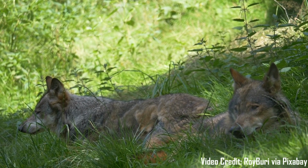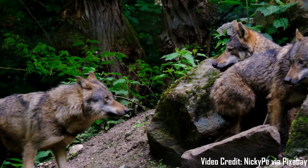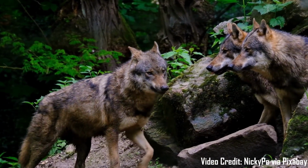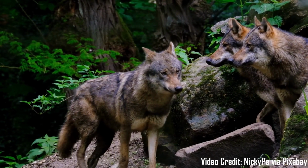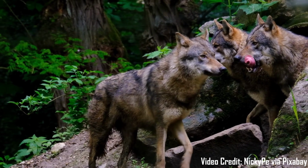And just like a domestic dog as well, these guys will stuff their faces. They absolutely will. If you've got a pet dog, you will know how much it can stuff its face, especially if you've got something like a Labrador. These guys can do the same. Liken it to a Hoover.